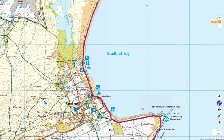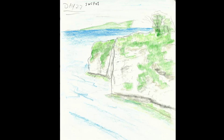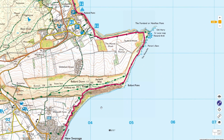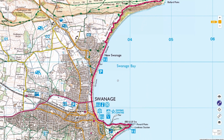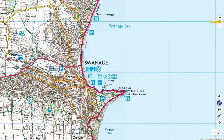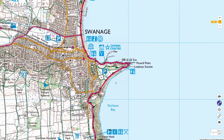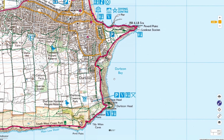The path then climbs up a little bit onto the Studland cliff and round to Old Harry Rocks. A bit more climbing up and over the cliffs, and then you go down into Swanage. Took the opportunity to buy some food in Swanage and sat in the park here and had a bit of lunch. And then the route goes out right to the end of Peveril Point. There's a slightly inland route that you can go because it can be a bit slippy at times. And you're climbing up onto the cliffs and going through Durlston and towards Durlston Head.